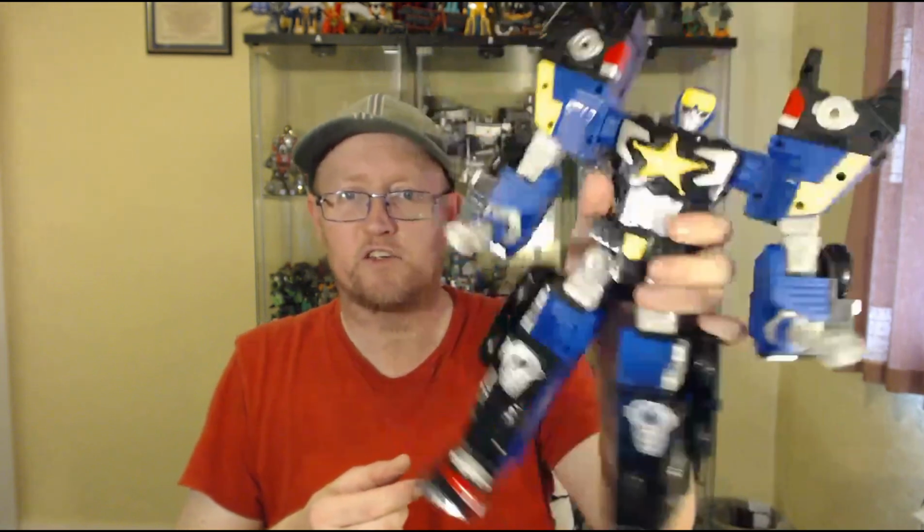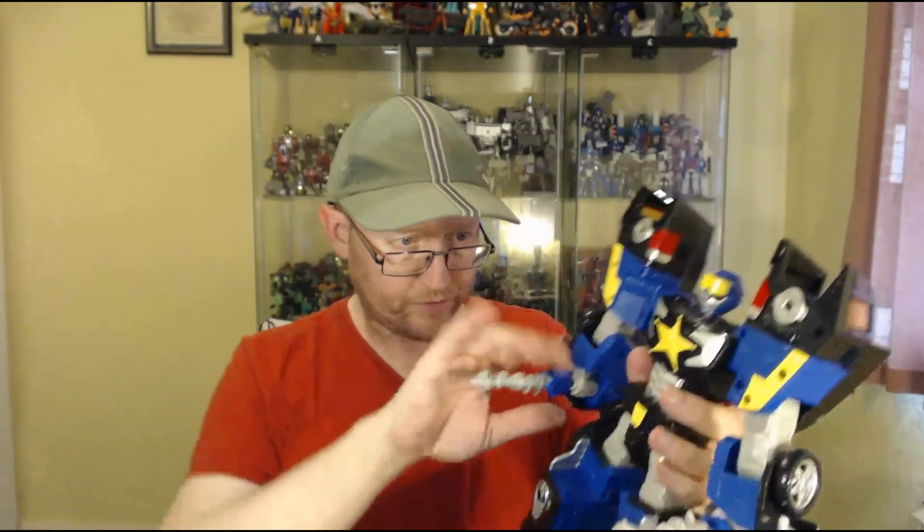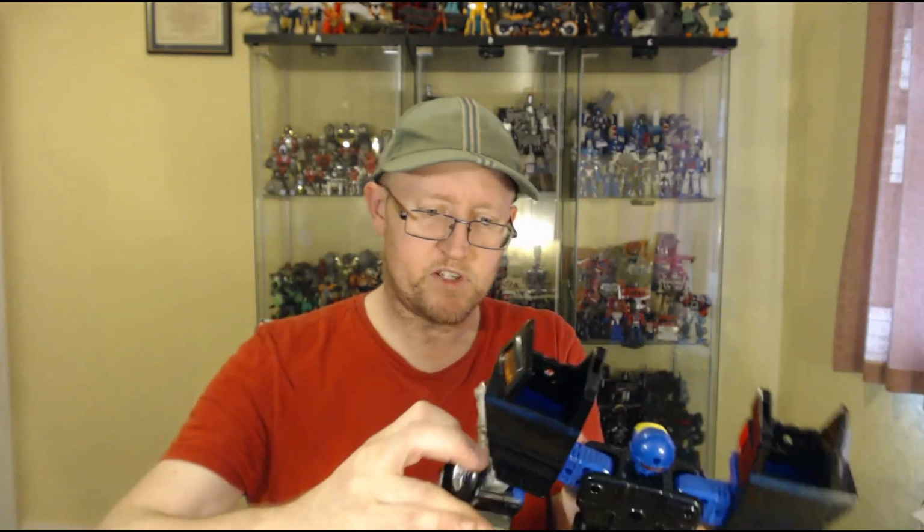You could give him two spiky things, or if you go around the back, there's another peg in the back where you can actually plug the other one in the back and make it look like he's carrying a lance or something. So there is that.